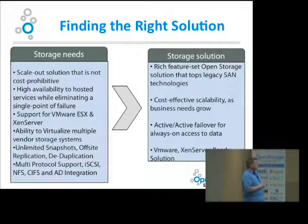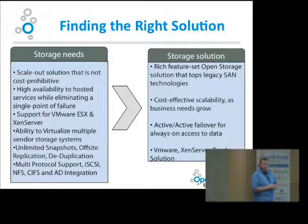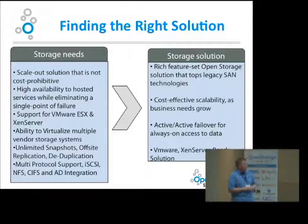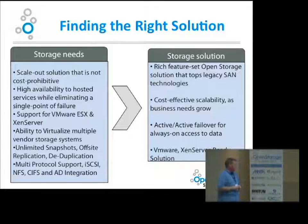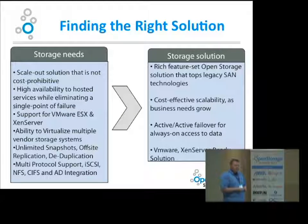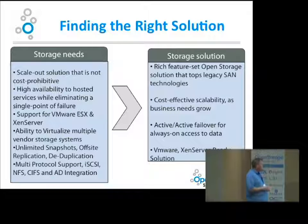We needed to be able to virtualize existing storage platforms. So we already made a large investment in the NetApps, the EqualLogics, and some other products as well, and we can't just dump that stuff as much as we would like to. So we needed a product that would allow us to virtualize existing storage and manage it from there instead. Of course, unlimited snapshots, offsite replication, deduplication. While it wasn't key for us, it kind of interested us at the time. And we'll go into more on that a little bit later, but we ended up using that more for archival purposes than anything else.